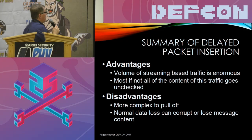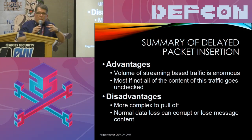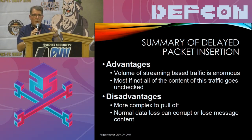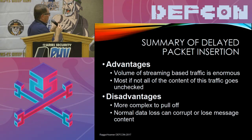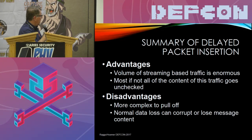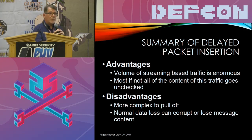So the advantages of this approach, again, remember, there are a lot of naysayers saying that we couldn't use streaming protocols to convey any meaningful information using Stego. The advantages are that the volume of streaming traffic is enormous, and most of it is not checked. Some of the disadvantages are that it's a little more complex to pull off. We had to write some significant Python scripts on both ends to do this. But it is easy to do once you build that. Also, normal data loss can corrupt or lose the message content.